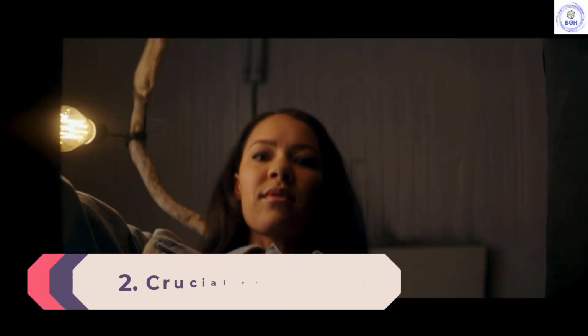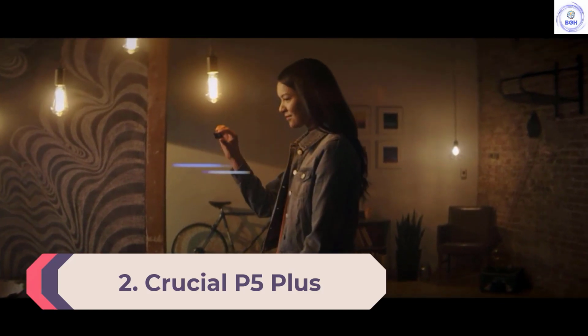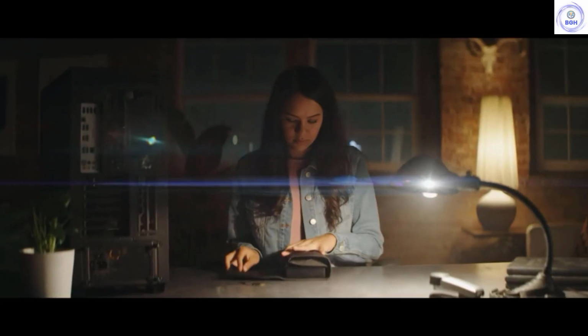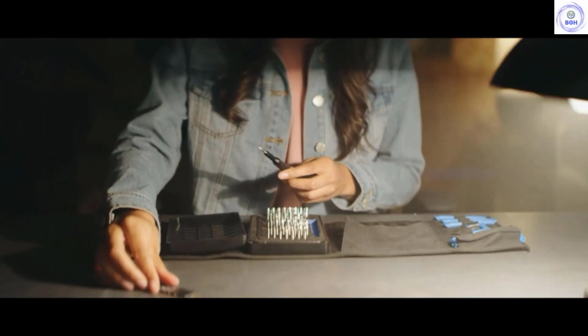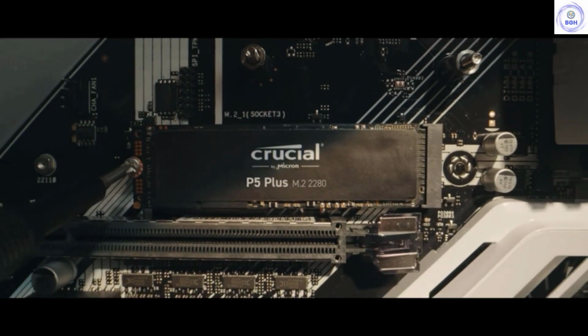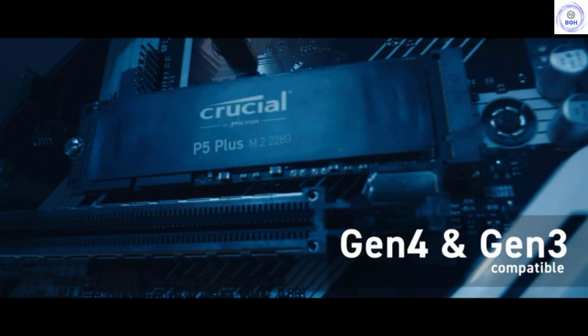Number 2. Crucial P5 Plus. Crucial is one of the big names in affordable solid-state storage, but has been notably slow at getting us a new PCIe 4.0 SSD. It's been worth the wait, however, as the new P5 Plus is a fantastic entry-level Gen 4 SSD. It may not have the peak speeds of the WD or Sabrent competition, but it can make a big splash in terms of those all-important price-performance metrics.